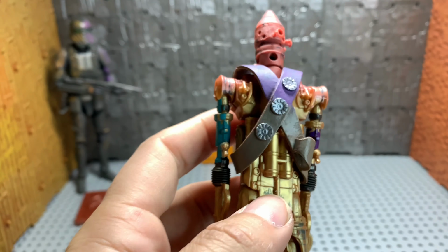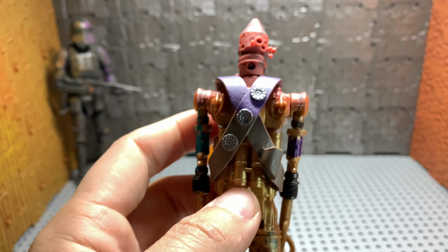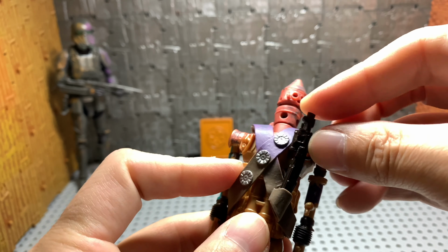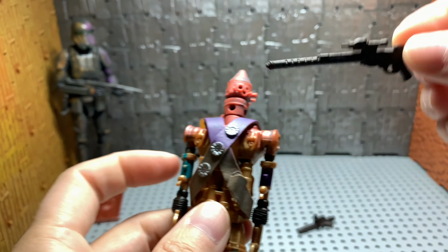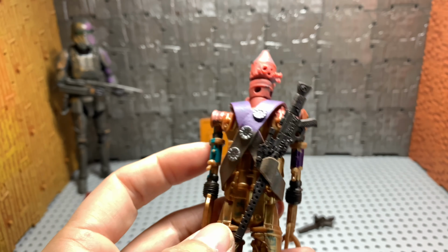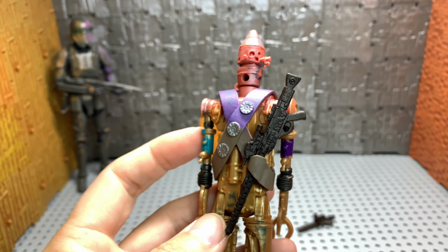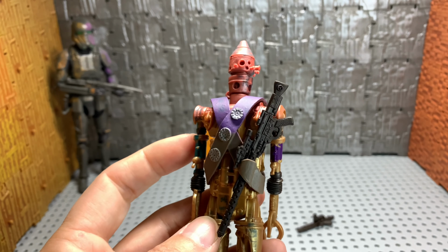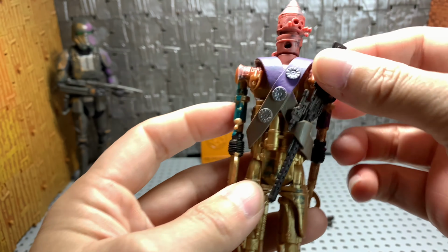Now, if you see the back of the figure, he's got a holster here. I don't know if this is for this pistol. Actually, I think it is for his rifle. Yeah, that's a nice feature. I don't know if the other one has it, but I'm sure it does, considering these are probably the same exact molds and sculpts and everything.